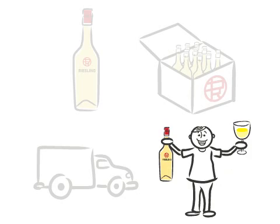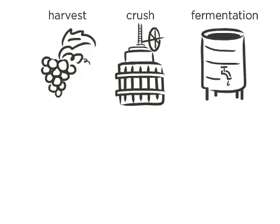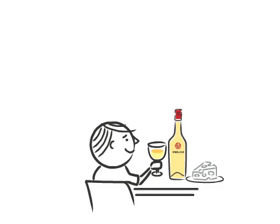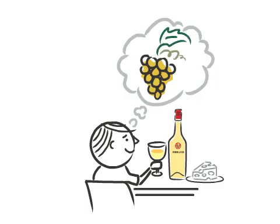So let's recap. Winemaking involves harvest, crush, fermentation, clarification and stabilization, and bottling. The next time you open a bottle of wine, take a minute to consider the journey the wine has been through on its way to your dinner table. But don't think about it too long. After all, wine is made to be enjoyed.